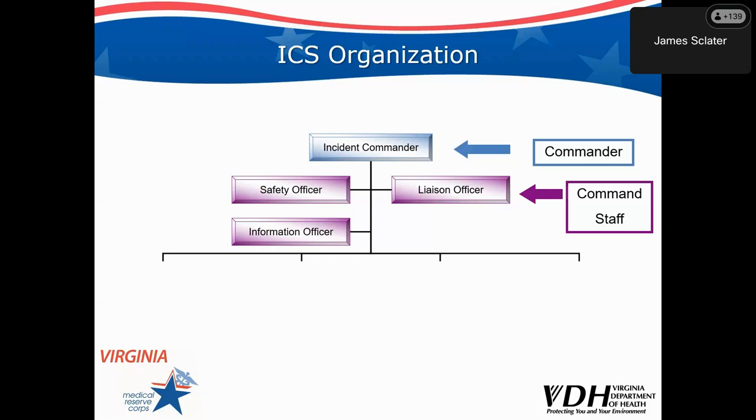So that might be the person who, when there's a fire and a building is on fire, looks and says, it's not safe for us to go in the building. It's not safe to fight the fire inside. We have to fight it from outside. And so they employ their safety plan, and they dictate how that happens.